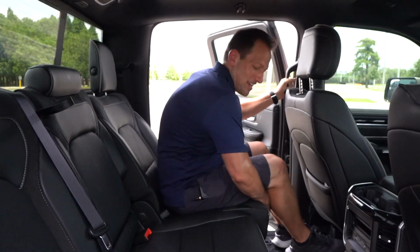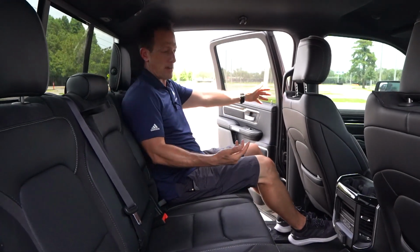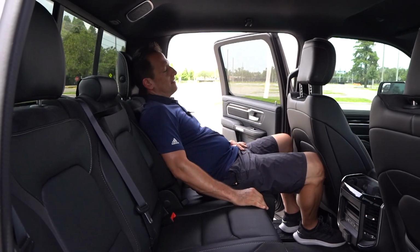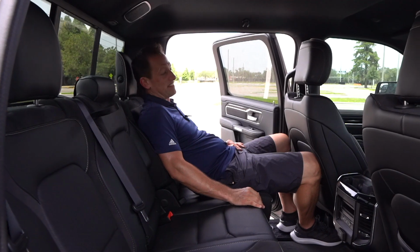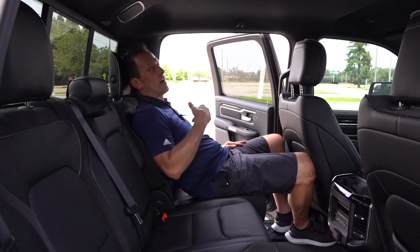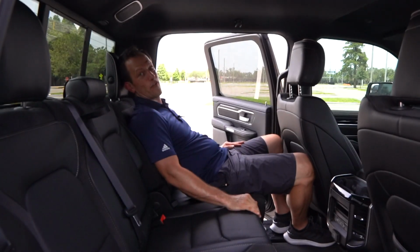Then on top of that, you actually can have a sliding rear seat. So you can put it here, I can put it here, and then look at this. It's really nice. I'm telling you, they knocked it out of the park with this one. But if you're ready, I'm ready. After I'm done taking a nap, let's take this Ram Laramie for a spin.